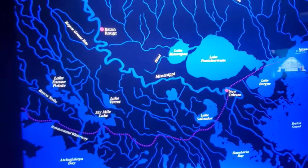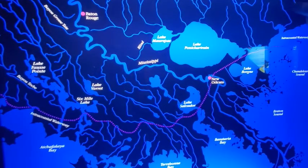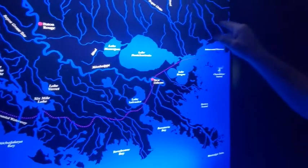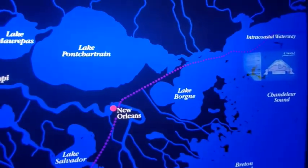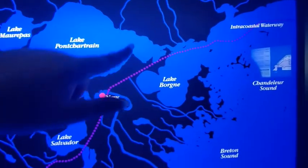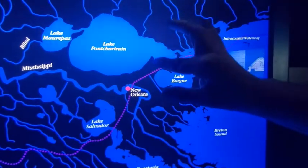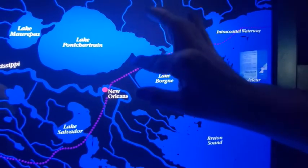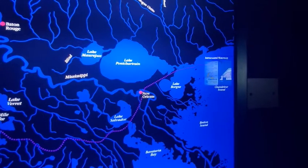I-10 runs along here, I-12 runs along here. They come together. It might be right in here. A little bit further east, I said. Here's the big bridge. I think it's this right here. We have a video crossing the Lake Pontchartrain bridge. This right here, the skinniest point of Lake Pontchartrain, is where that Lake Pontchartrain bridge is.